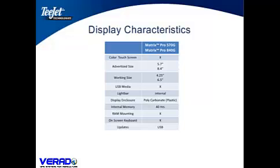Just a couple of things to draw your attention to. We have two display sizes available depending on your preference or your operator's preference. You can choose either a 5.7 or an 8.4 inch display, so that's a nice choice to have available.